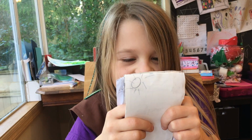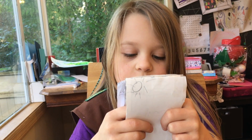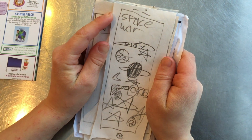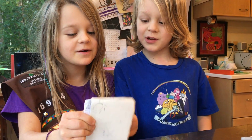Let's go to Wikipedia. Blip. Oh, Wikipedia says that we're gonna give 25% of our money to the first responders so they can buy teddy bears for little kids. Let's play some Space War. Pew pew pew pew pew.